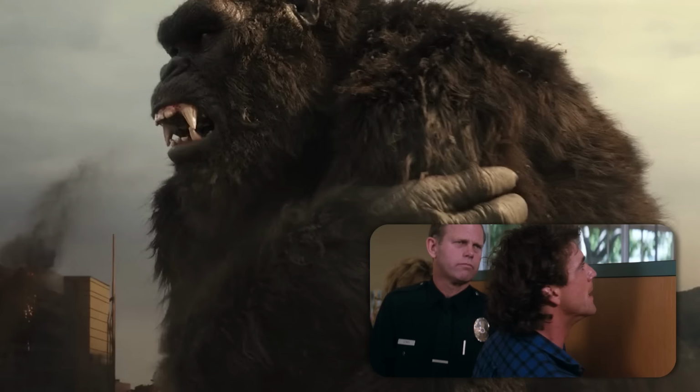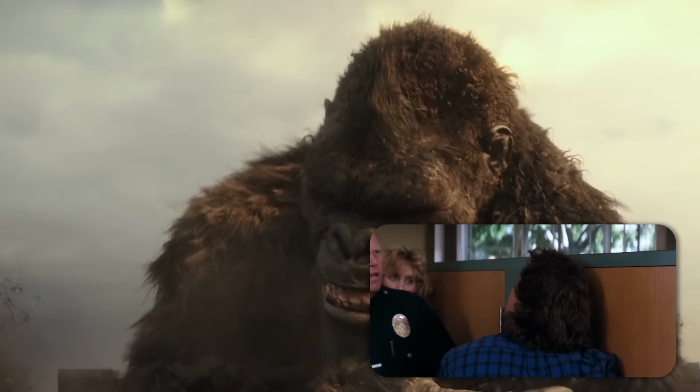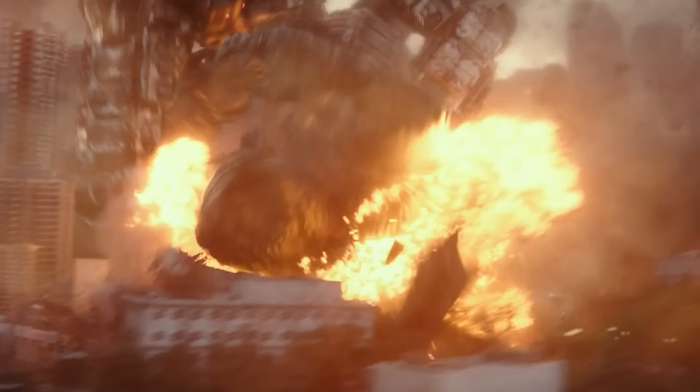Kong, Lethal Weapon 2 style, pops his arm back into place before getting back into the brawl. Ugh, I don't like that scene. Mechagodzilla is just dragging my boy across the ground through the buildings. This is disrespectful and Kong, I need you to get your ass in the game.